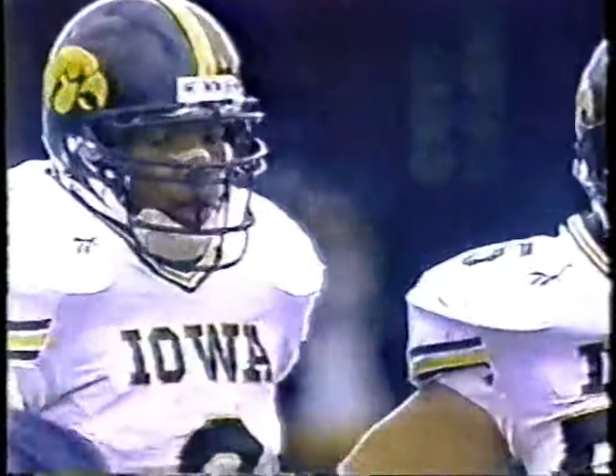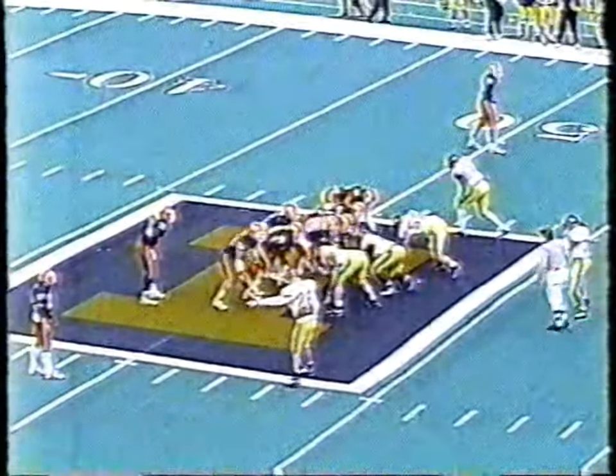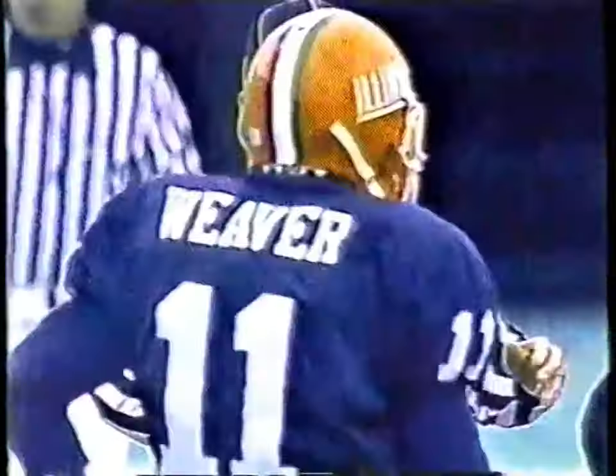Bill Ennis-Inge, and the quarterback never suspected a thing. Sacked back near the 48-yard line. Ennis-Inge just fought through the block, and a loss of about 8 yards. Weaver downs the ball, stopping the clock with 33 seconds to go.